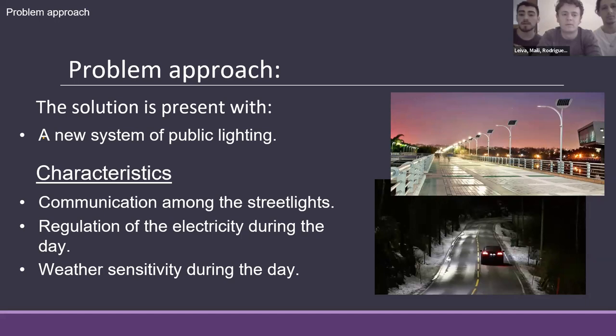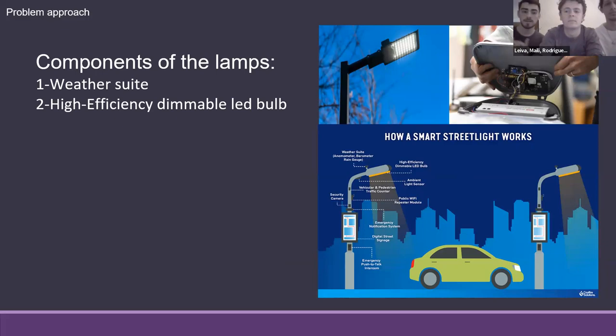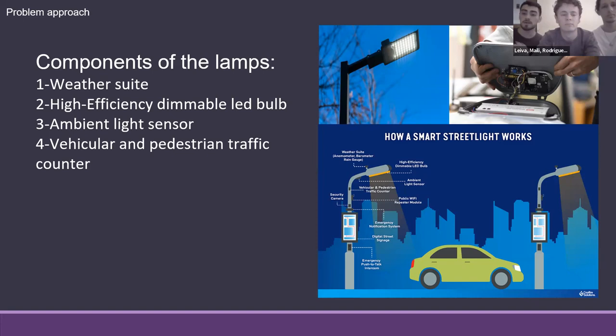And the last one is that the lamps have nine components. These components are the switch and the high efficiency dimmable LED bulb. This picture shows the different components. The third is the ambient light sensor, connected with the sensitivity during the day. The fourth is the vehicular and pedestrian traffic counter. The fifth is the public Wi-Fi to connect smartphones or smartwatches, and the security camera for robberies.